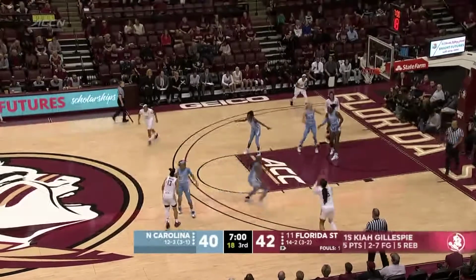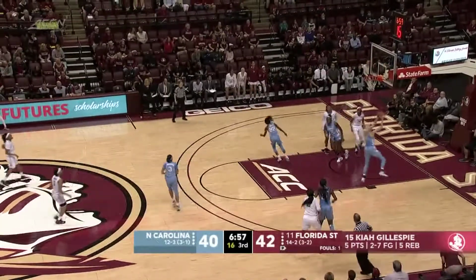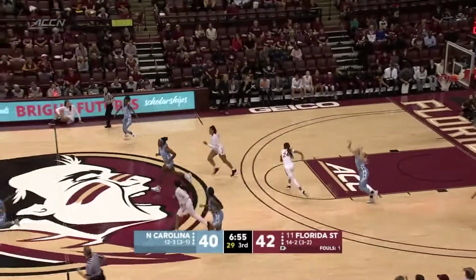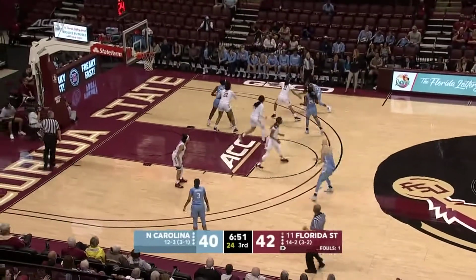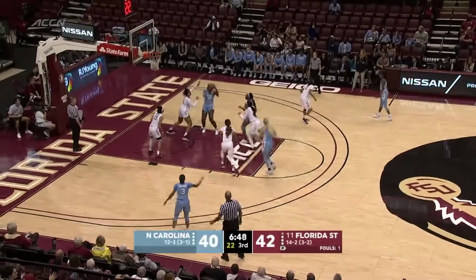So really has disappeared. As I say that, there she is calling her own number again, and looked a little rushed when she got it to put that up. 42-40 remains the score. Didn't have a lot of legs on that shot. Didn't quite have her feet set under her.